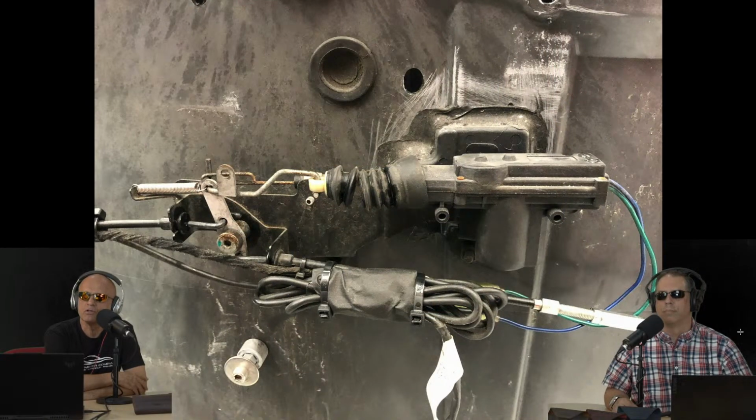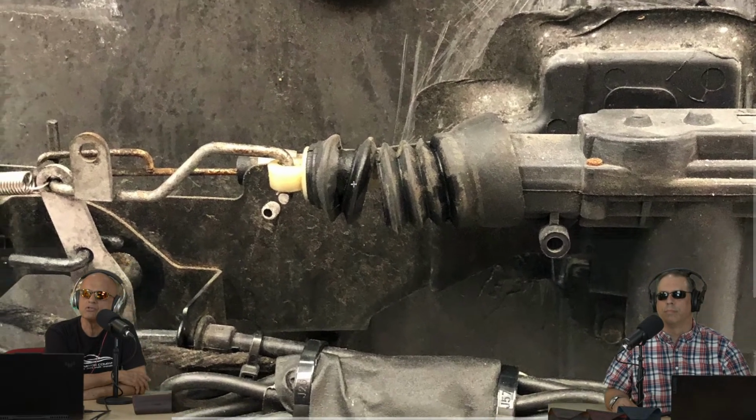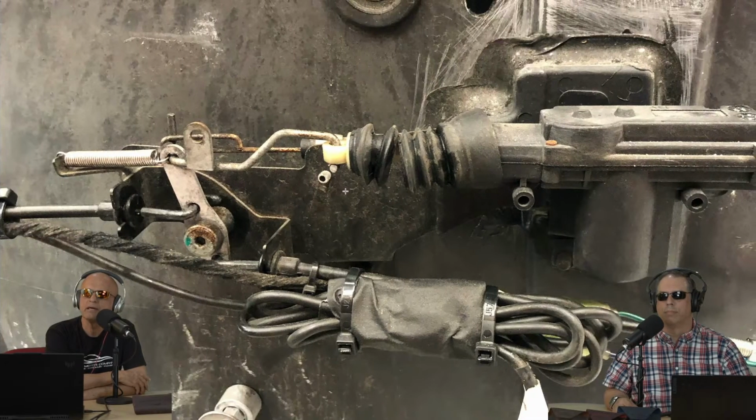That boot is clearly cracked, kind of like the CV boot that might get cracked on your drive axle. And once it becomes cracked, a lot of that dust, dirt, and debris can go inside the plunger portion of the solenoid, no longer allowing it to reliably pull in that pin to release the trunk latches. And then, of course, you have the trunk latch linkages, which are dry as a bone here. Those need to be lubricated from time to time, but you can't do it as an owner because you can't get to it.